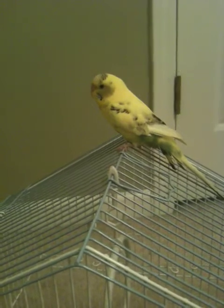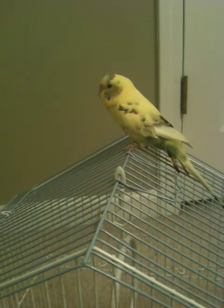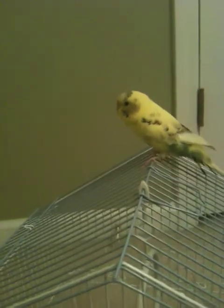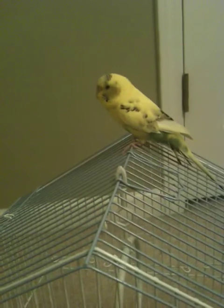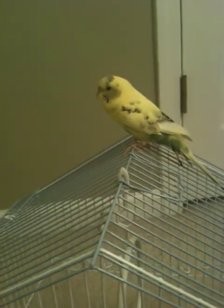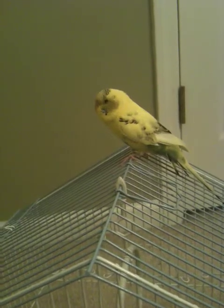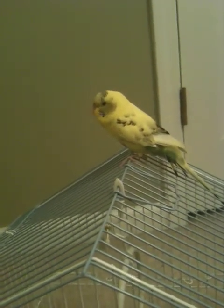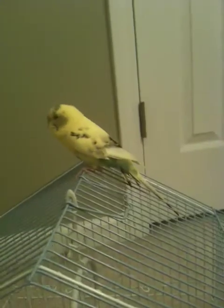I can hear the dog. I should probably wrap this up. But with any animal, you've got to put in the effort into training them. You can't magically expect that they're going to be what your friend has or something like that. They're all unique. You have to work around their personalities, and Gilly's got a very strong personality.